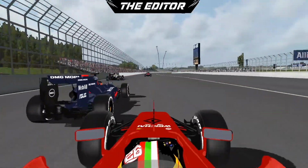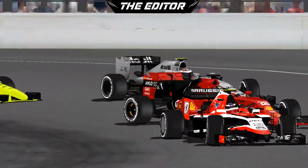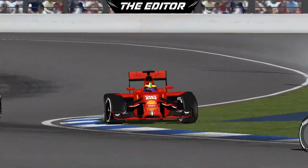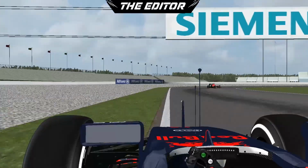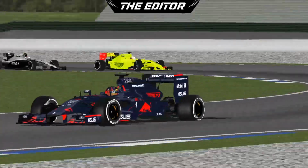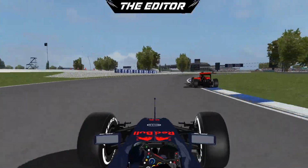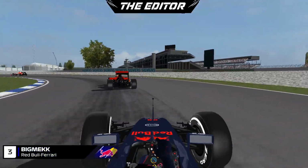We got a pretty bad start. We went down inside of Big Mac, then Pucci gets collected. Meanwhile, around the outside goes Big Mac. We try on the inside. He couldn't do the switchback move, but still really close to us. But we still kept the second place.